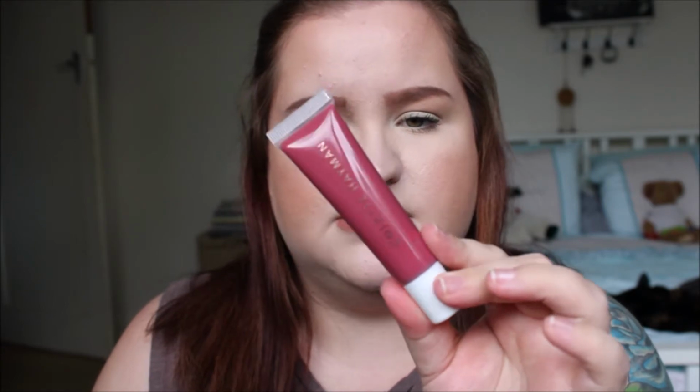And this one I haven't used too much, but it is still really nice. And this one is called West Hollywood, and this is what I would just call a raspberry shade maybe. And these are nice and creamy. They're sticky to the point where I feel like they're going to stay on the lips, but they're not sticky as in horrible to move your mouth.